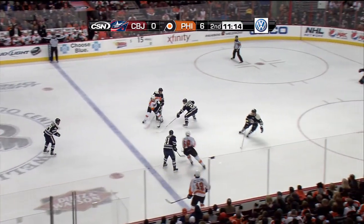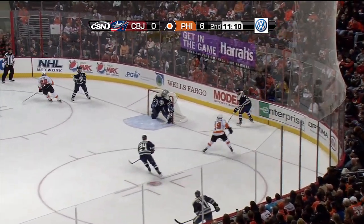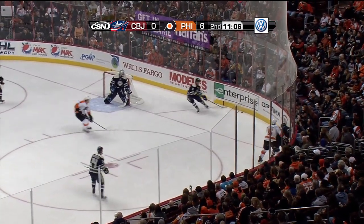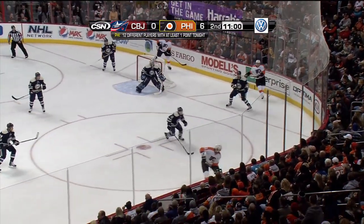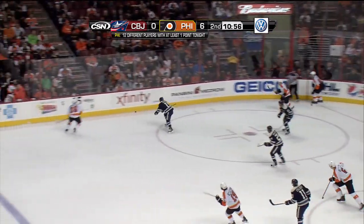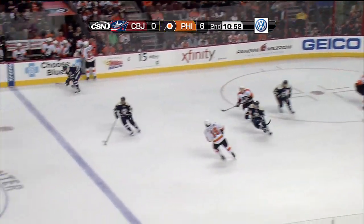Claude Giroux swarmed upon as he gets to the Columbus line. Flyers are back to full strength. They have their second shorthanded goal of the year, and a 6-0 advantage. Push it up the wall. There is Coburn. Around behind the net. That one gets through a couple of Flyers. Gustafsson over. Kept it in. The Flyers have it, but the pass for Hartnell's tipped away.